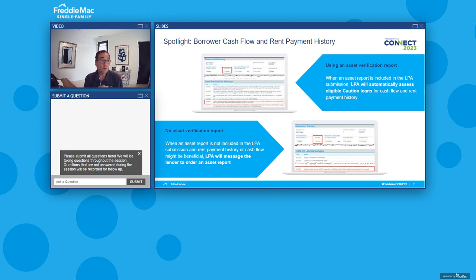So we've seen maybe a 30% pickup on being able to switch a caution to an approval using the positive cash flow and the rent payment. So it's being used as the fact that the loan officers themselves now are getting more focused on these benefits.